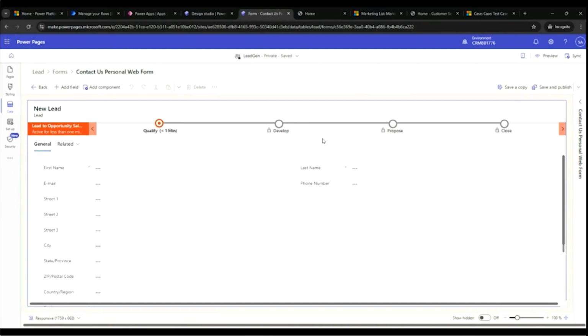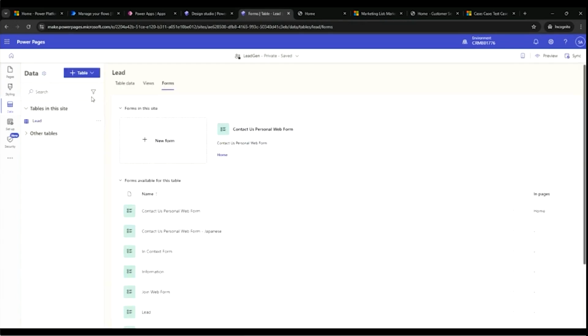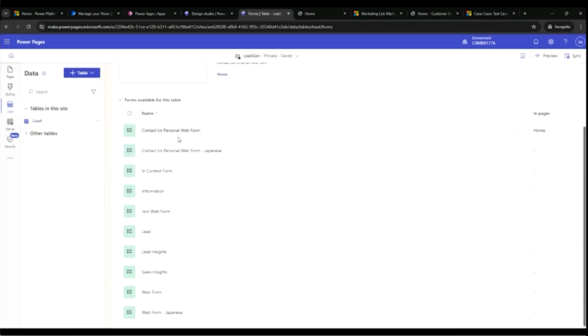It won't render this thing here at the top, your business process flow, but it's going to show us all these fields, and I could add additional fields here. This form is what I'm going to collect when I do this. So if I go back, there's a bunch of them, I could pick any one of these, but that's the one we'll use here.